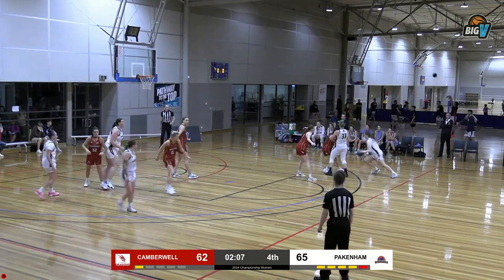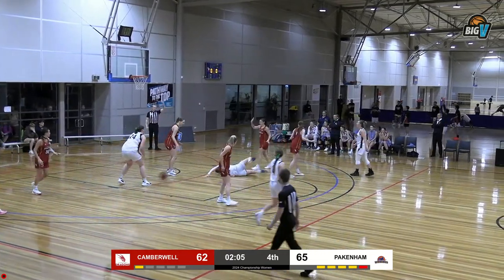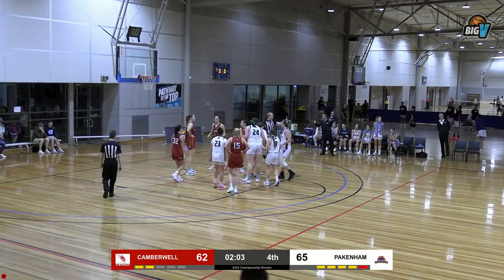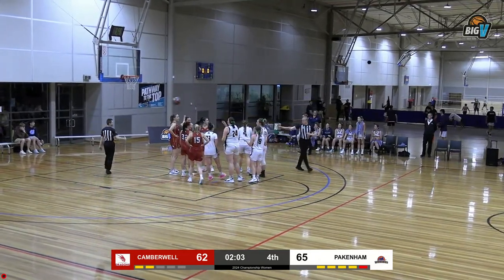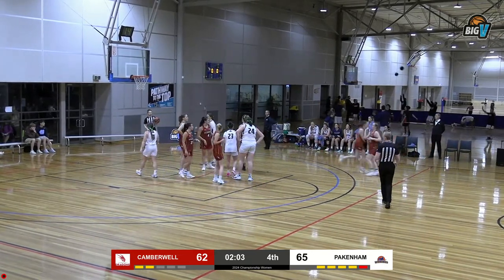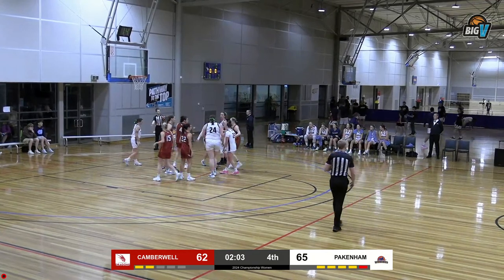Samska's fronting the post again. Sands gets a foul call. I think she would have exploded with frustration if she hadn't there, and probably rightfully so on that one. I think she's calling for sweepers. No. Just admiring a spot on the floor.